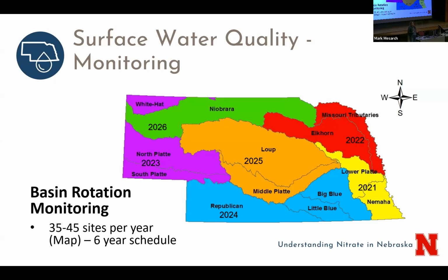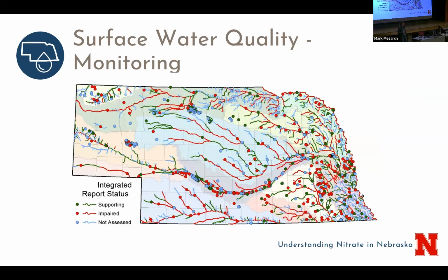So we did some additional monitoring there so that we could assess whether that quality was improving. Likewise, if we think there's a place where we might have an impairment, we might have an emerging contaminant, those adjustments can be made. And it kind of gives some flexibility to the strategy of monitoring surface water in Nebraska.